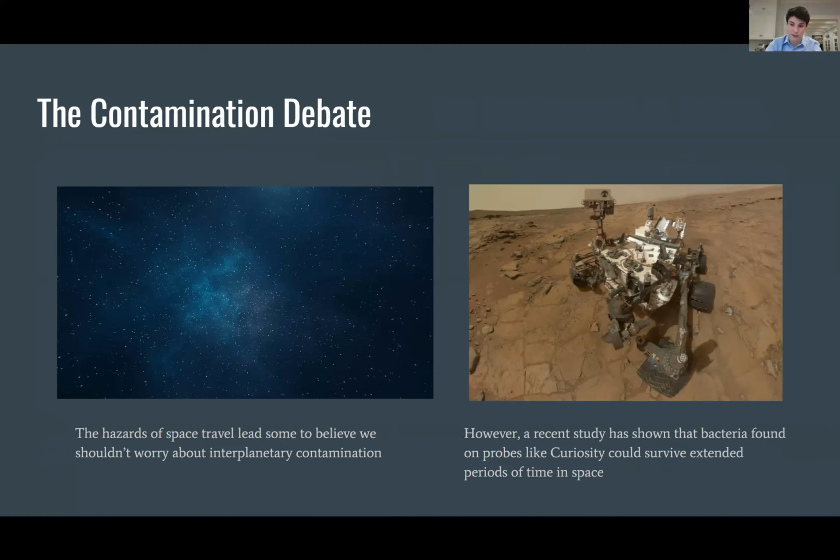In fact, there is evidence that we might have already contaminated another planet with the Curiosity Mars rover. After the sterilization process on the rover was done, scientists took swabs of bacteria on it and found that over 10% of them were able to survive simulated space conditions. It's no stretch of the imagination to think that some of these kinds of bacteria could still be alive on Mars today, finally answering David Bowie's famous question, is there life on Mars?